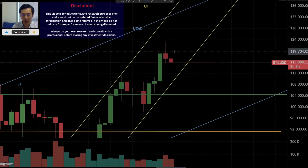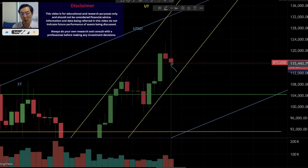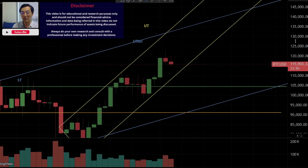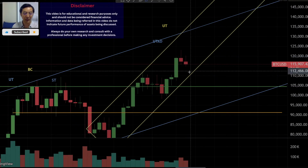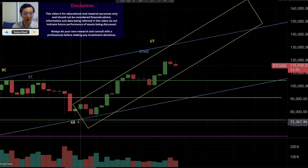And today as well, you see this wick keeps on remaining longer than what we have at the tail. So this may be a worrying sign for whoever is bullish, but don't lose hope yet, because we also talked about this upward channel, this yellow box here, that started in March this year.